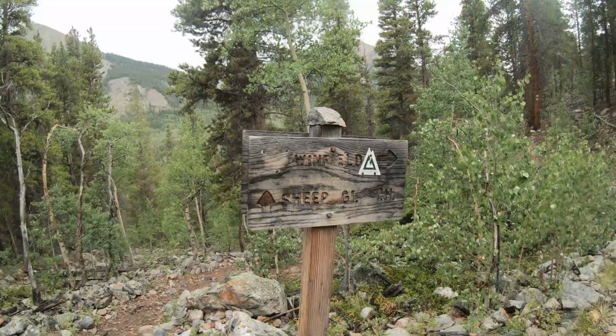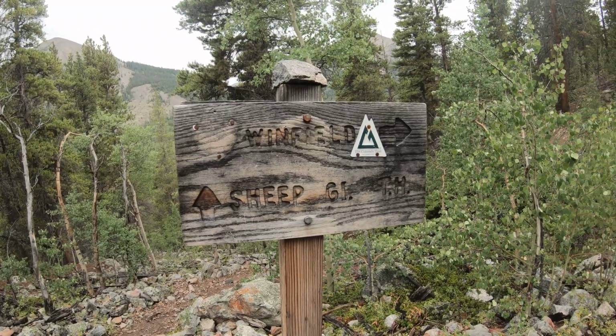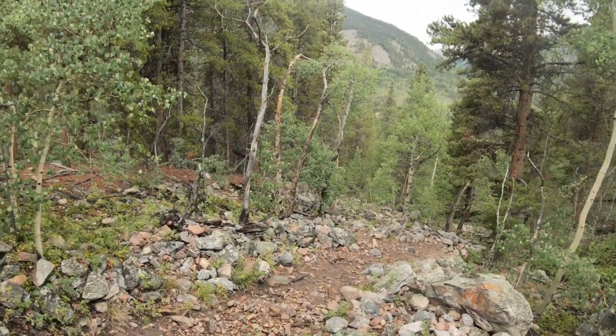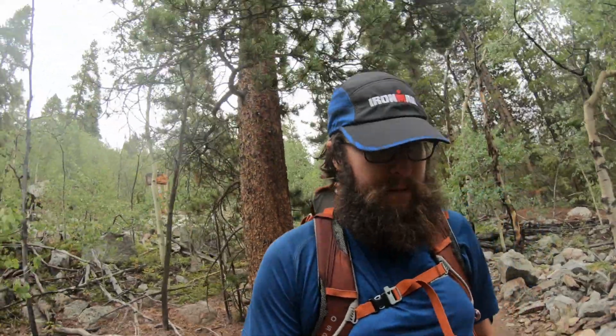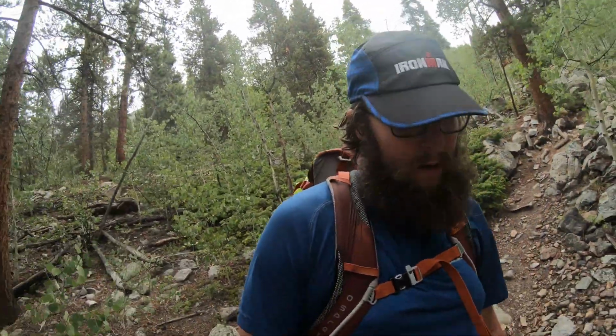It really is. This is technically where this segment ends, although you're going to want to keep going right if you're a through hiker. And if you're a segment hiker, you park down at Sheep Gulch, which is to the right, down here about another quarter mile or so. I'm gonna wrap up this Colorado Trail segment 11, Collegiate Peaks West 1.